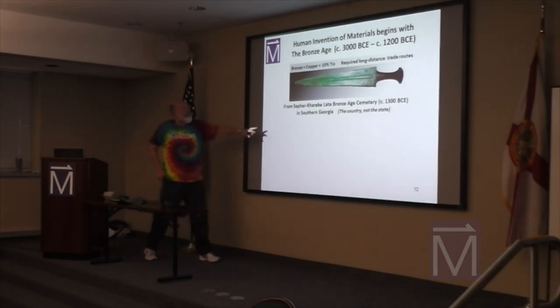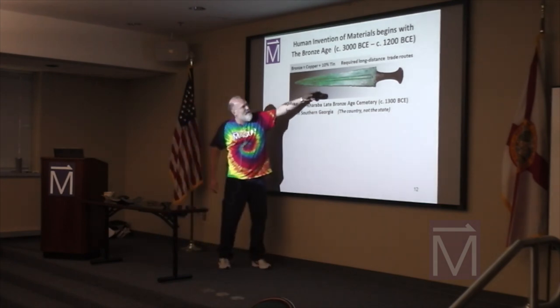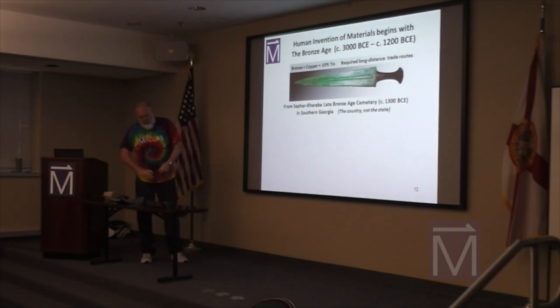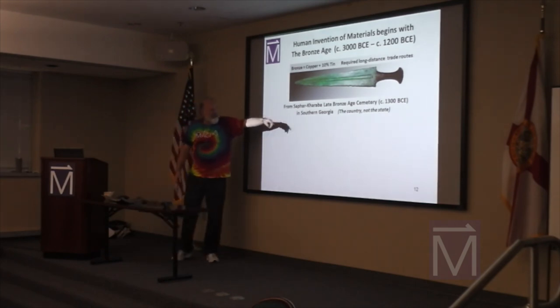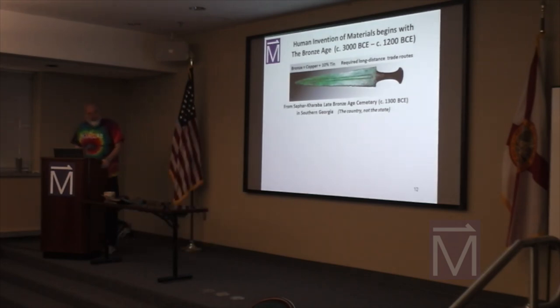And this is an example of a dagger. You can tell already that because of the material's properties, you can end up putting a lot more craft and even some art into the dagger that you cannot do with a stone tool. So this is a late Bronze Age dagger. It comes from southern Georgia, the country, not the state.